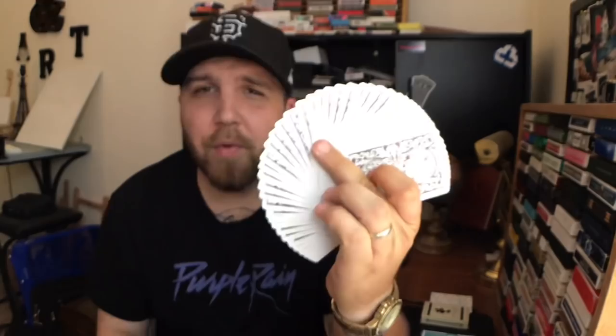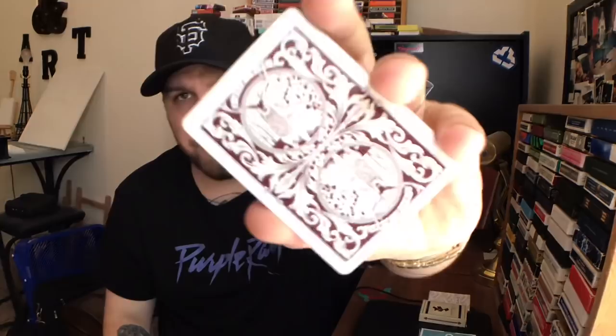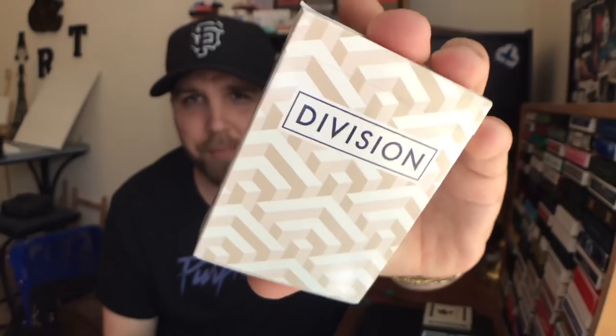Really, this deck checks all the boxes. It has a beautiful, detailed back design, but looks like a standard deck of cards. Semi-standard faces, but just with enough flair, handles like a dream. These cards feel so good and they last a really long time. So that's number 5. Coming in at number 4, we have the Division playing cards by Murphy's Magic.